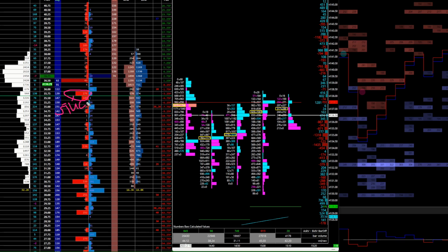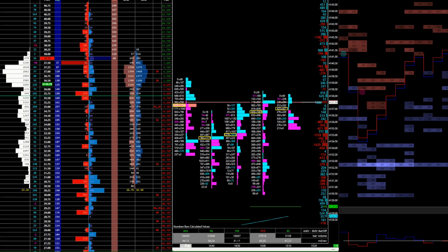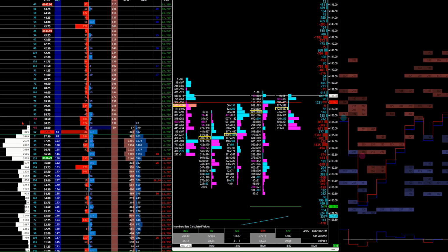More stuck shorts. They tried to flush the market there and got stuck again. See the market keep getting sucked up to where all these offers are at. You can see this is where the re-offer is at.